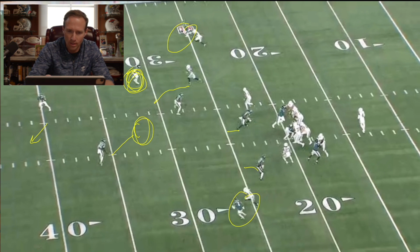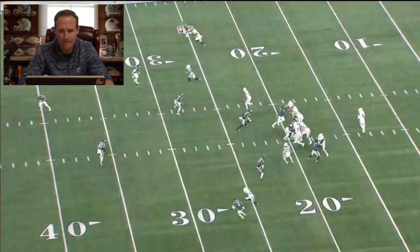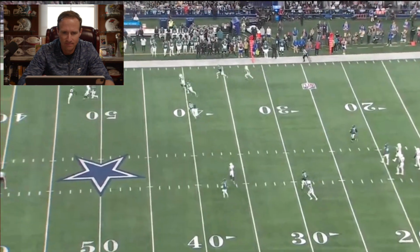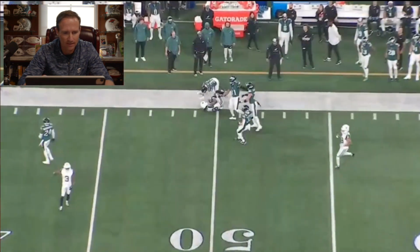But we call this one funnel, cover one being man, funnel being, hey, we're trying to funnel everyone into the middle of the field because that's where we have our help, right? The key to defense, especially being in the secondary, is just know where your help is. Your help's inside. It's not outside. That's why Dallas is able to make this play.